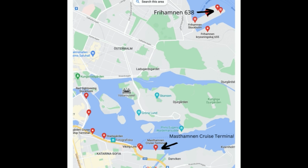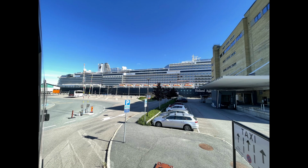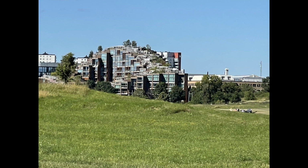The other port is actually on the other side of the islands and is a little more remote, and you'll need either a bus, a shuttle, or a bike to get around in.